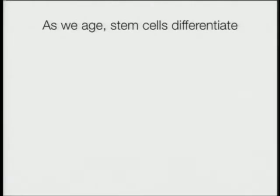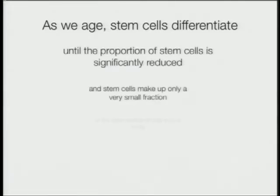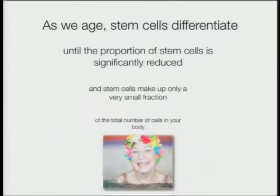So here's the news that maybe it's bad news. As we age, stem cells stop being stem cells. They tend to differentiate until the proportion of stem cells is significantly reduced, and they make up one very small percentage of our total cells. And I say that with resignation as I start to look more and more like that woman with the bathing cap. Okay, now what I just told you is true in humans. In some animals, they retain the ability to regenerate throughout their life. It is a remarkable ability. And now I'm going to talk about those animals.